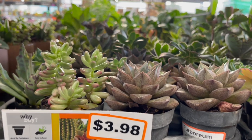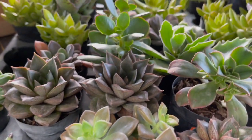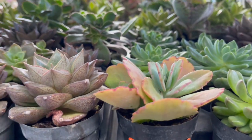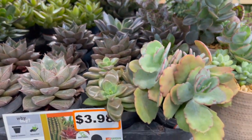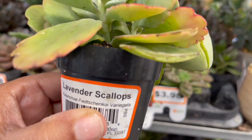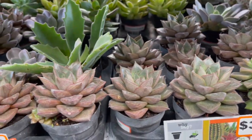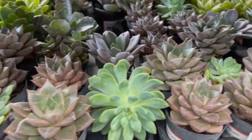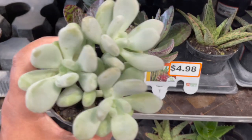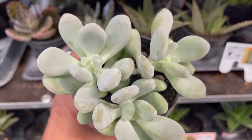These are $3.98. Oh my gosh, look how cute this is. Wow, these are really healthy. Beautiful. Lavender scallops. The ones down here are $4.98. Look how chunky this little one is. Moonstones.